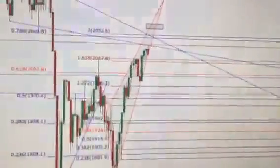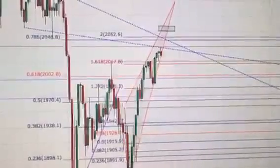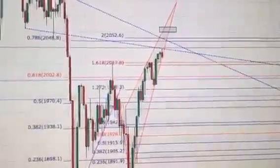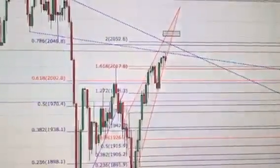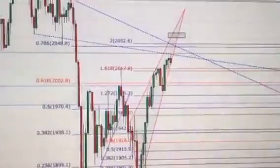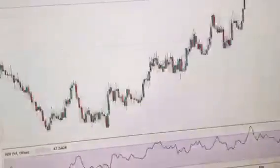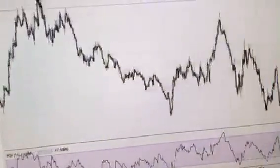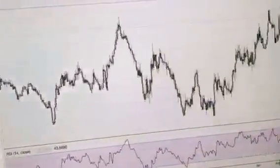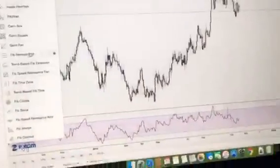Okay, what else can we look at? Am I forgetting any? Gabriel is asking me about Euro Aussie, a pair which I haven't traded for so long, but looking at the daily here, let me do this with you, Gabriel.